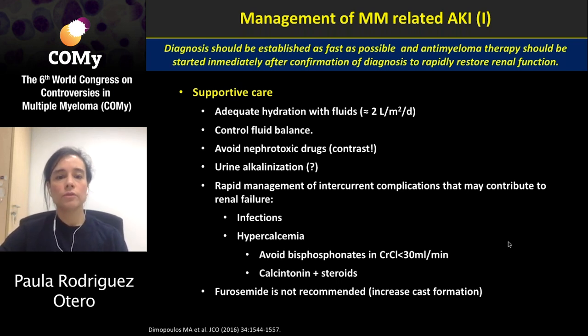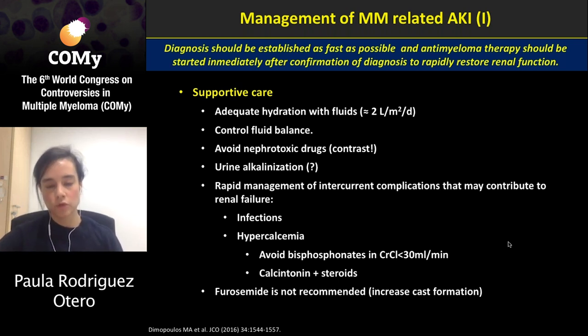Urine alkalinization, I put a question mark there because its role is controversial. I personally do like urine alkalinization, but it needs to be evaluated in the context of the patient. It is also important to rapidly manage other complications that may further impair renal function, such as infections or hypercalcemia. When managing hypercalcemia, we need to avoid bisphosphonates because they are nephrotoxic drugs, and we may privilege the use of calcitonin or denosumab. Also, furosemide should be used with caution. It's generally not recommended because it increases the acid pH in the tubular milieu, and this increases cast formation. So we need to use it with caution.